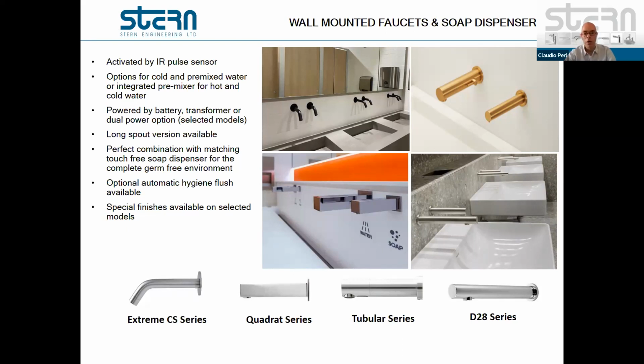Same as the deck-mounted version, it is powered by batteries, transformers, or power wires, and can also be supplied with a dual power option, which is when you have a battery backup. If there is a failure in the main power, you can continue being operational with the faucets and the soap dispenser by using the battery backup. Long spouts, shorter spouts, also for soaps, also for water, are also available.